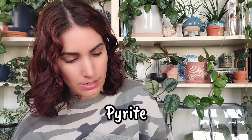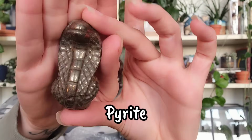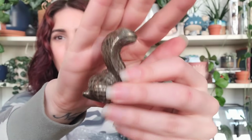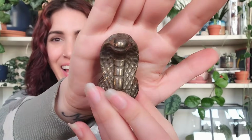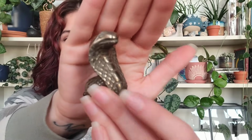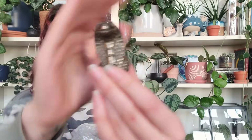So, this is pyrite, I'm pretty sure. So it's got this really nice gold sheen to it. And this is a little pyrite cobra. Look at him. Look at how cute he is. I can't have a real cobra because they're extremely deadly and not legal to own as pets, obviously. So this is my little cobra. I'm gonna put him next to my little rattlesnake figurine because I can't have one of those either.